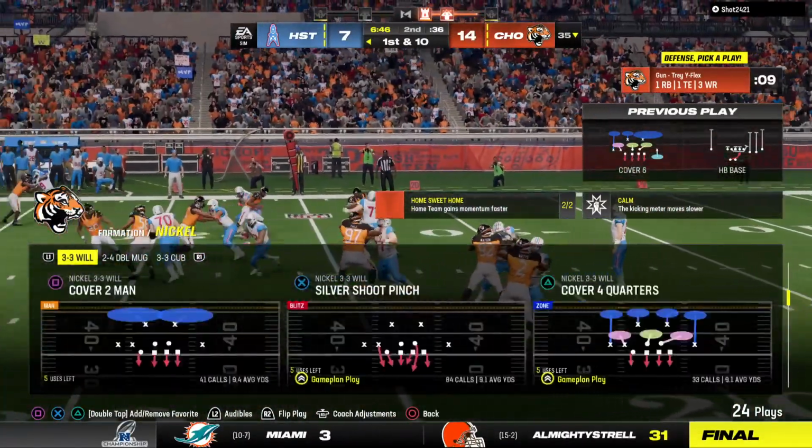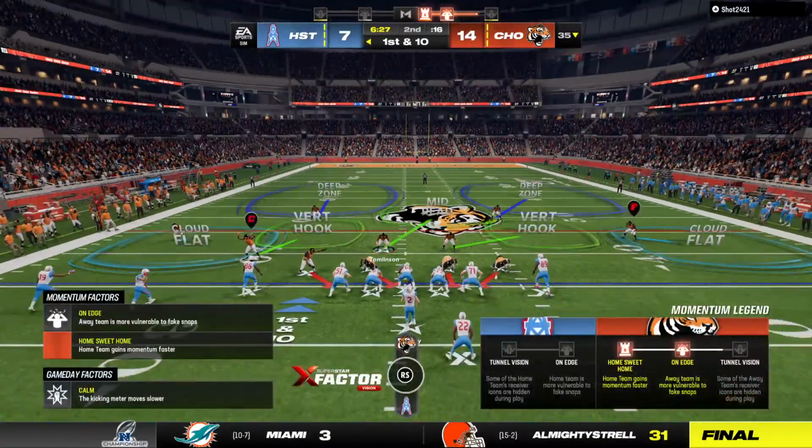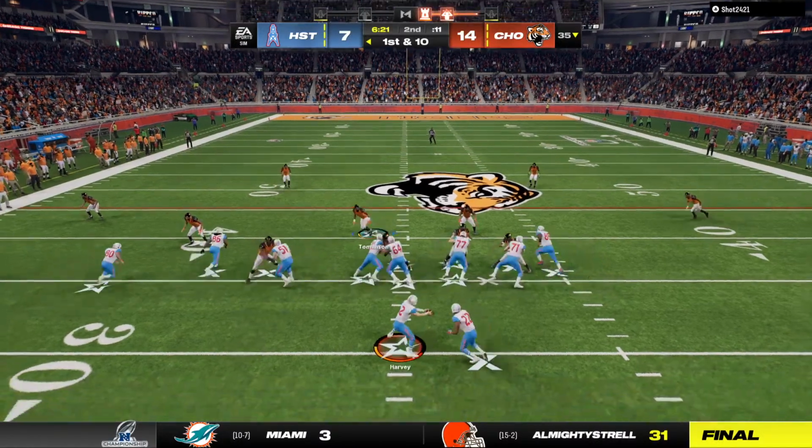Good push up front and that run in between the tackles. Let's play the leverage game here. Offensive line just got lower than the defensive front, and they were able to get their pads on them and move them backwards and create space for their running back to roam.